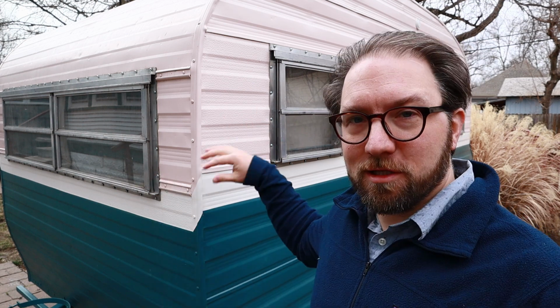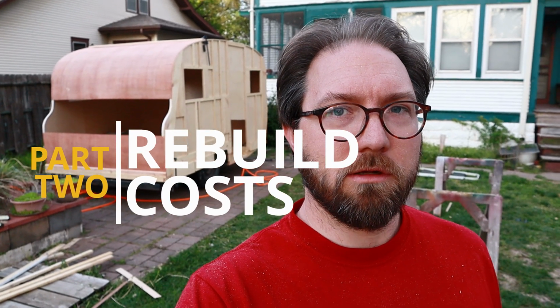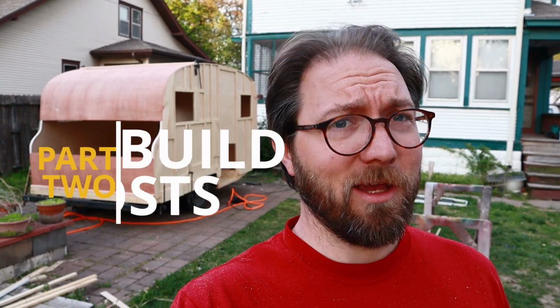So let's talk about what it took to tear all this down and put it back together into a nice little box that looked like a camper again. I took a bunch of measurements and then I cut some wood, and now it's a camper again? You gotta be kidding me.